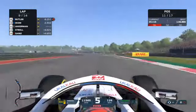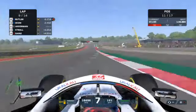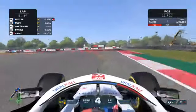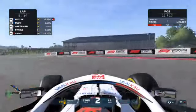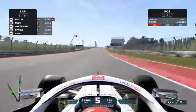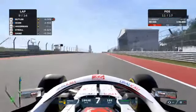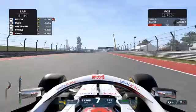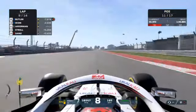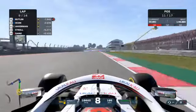There we go. Still cutting about 2 seconds a lap at this rate as we catch up to the Alpine cars. At this rate we could catch him, but we need the help of DRS.